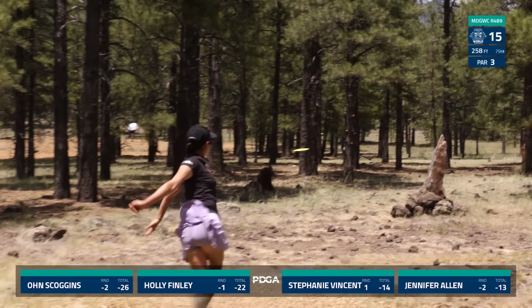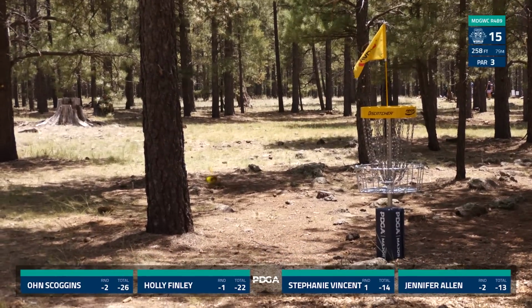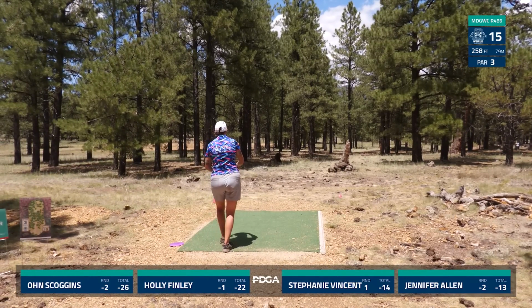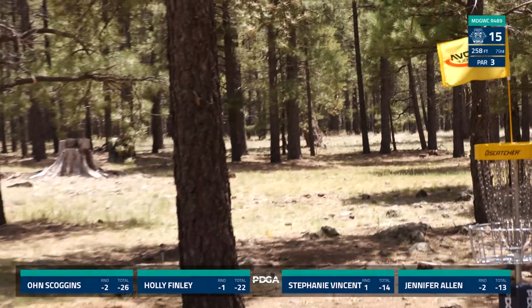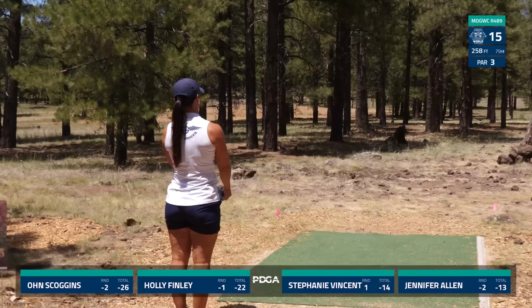This is one of the holes I feel like you have to put a lot of power on the disc to hit the line, but hitting it clean, you can find yourself long. Luckily, there is no OB behind the basket. Ohn is about 8 feet away for birdie. That's 2 back-to-back beautiful drives by Ohn. Let's see if Stephanie can sneak up there, and she does. 20-foot look for birdie.